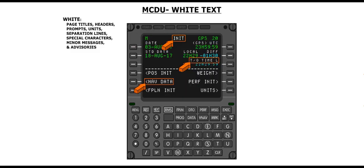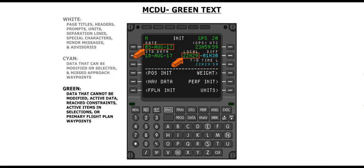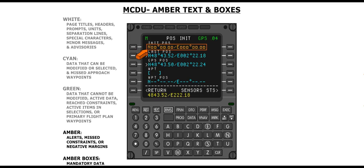You probably noticed by now that the screen shows data in different colors and fonts. White is used for page titles, headers, prompts, units, separation lines, special characters, and minor messages and advisories. Cyan is used to denote data that can be modified or selected, and missed approach waypoints. Green denotes data that cannot be modified, active data, reached constraints, active items in selections, or primary flight plan waypoints. Amber is used to indicate alerts, missed constraints, or negative margins. Amber boxes indicate mandatory data, in which case, data can be entered in that field.